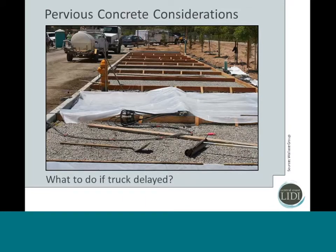Another consideration is, what are you going to do if the truck is delayed? In this case, they were halfway through one panel and the next truck hadn't shown up on site yet. So they started protecting that concrete right away with plastic sheeting. And if it did start curing before the next truck, they would have to use some type of control joint. So that's something to think about and really include in your execution plan.